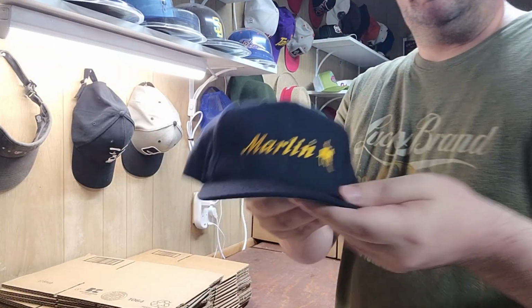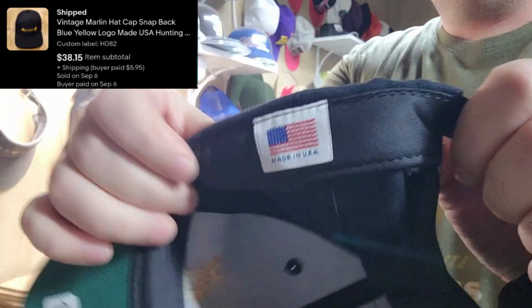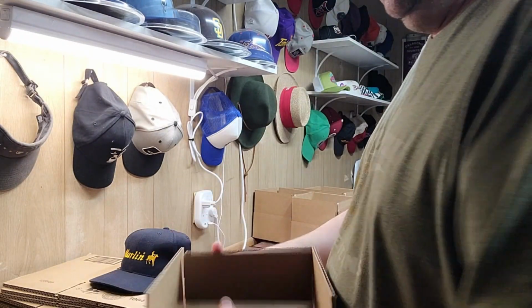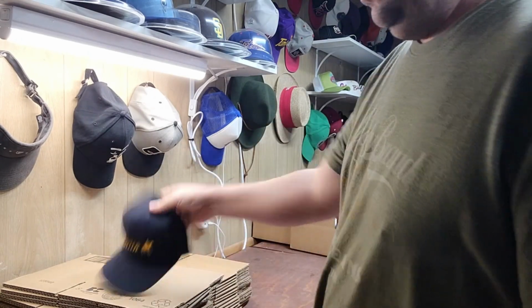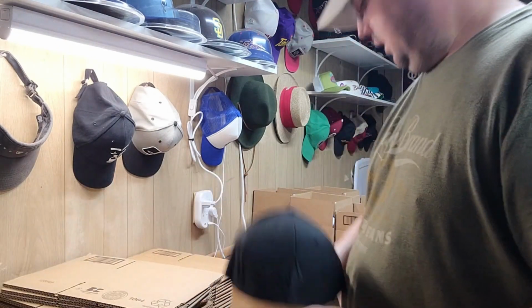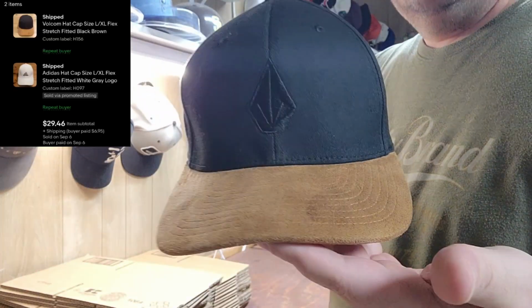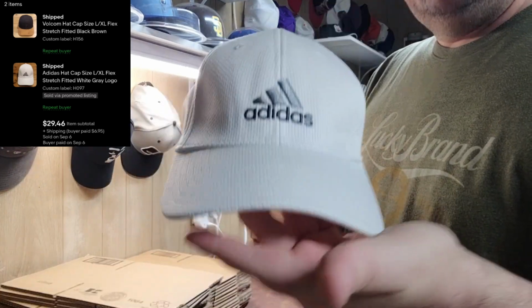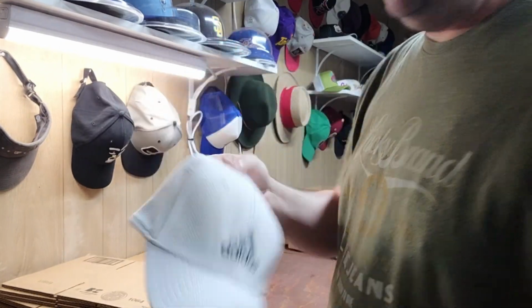The next one was this Marlin hat. It was a really clean, vintage hat. Really cool vintage hat. Nice condition, made in USA. Then I think this one was a combined order. Yeah, we had a Volcom, really nice with the suede bill, flex fit hat, and then a clean white Adidas, which you don't find that very often in a used hat.